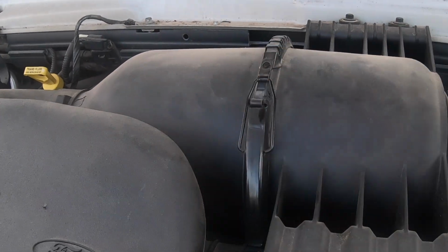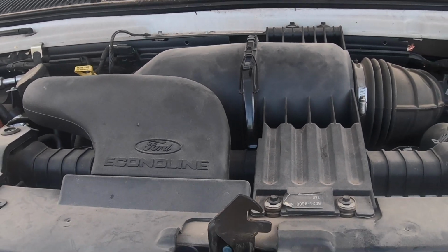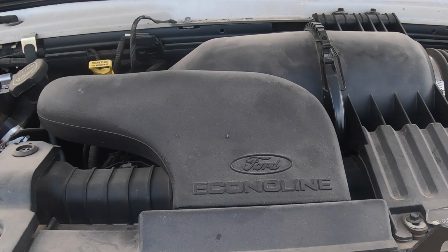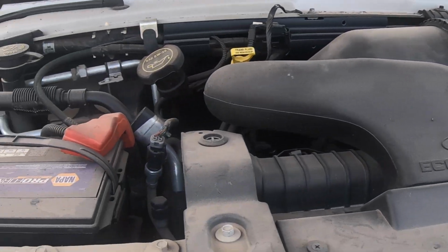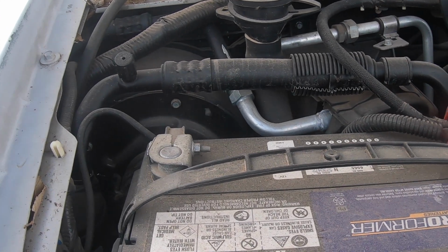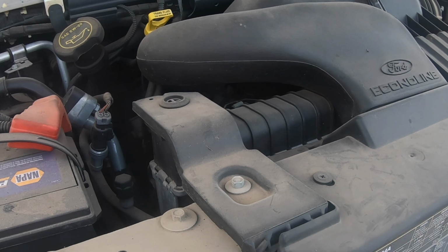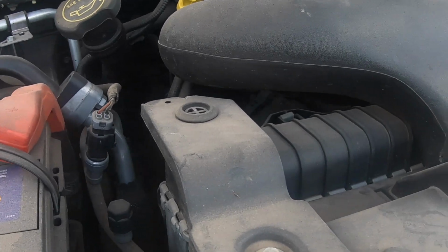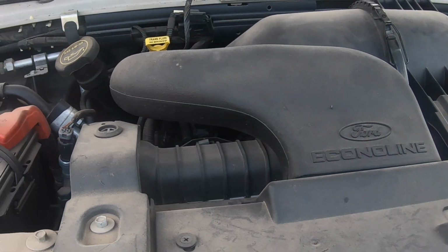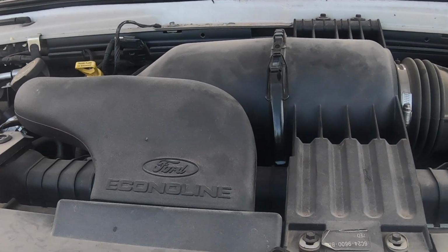So I started removing all the air intake to get to the throttle position sensor to check it, and also disconnected the battery to let the computer reset, just to see if that would make any difference. After about 45 minutes, I came back out and reassembled the air filter box.